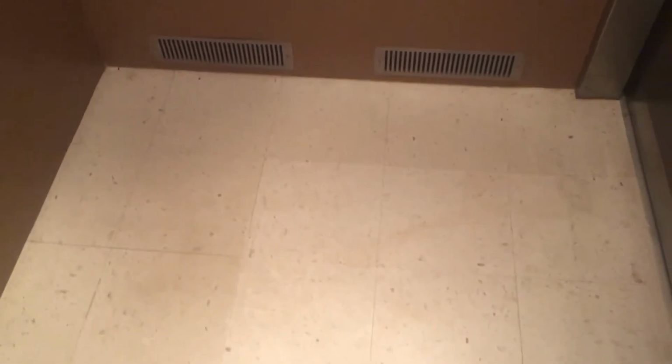Let's get a cab view. It's a very nice elevator. I like the walls. I'm not sure what kind of wall this is, but it looks really nice. Very nice lighting too. Linoleum tile floor.